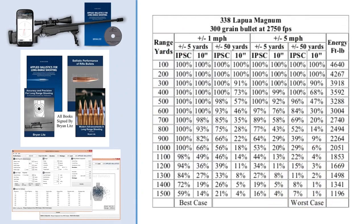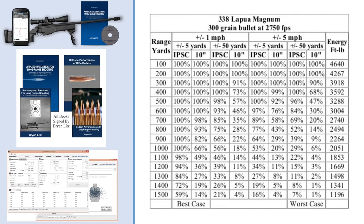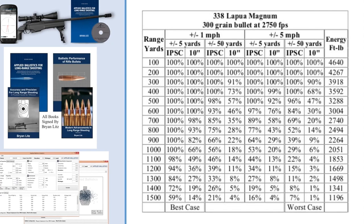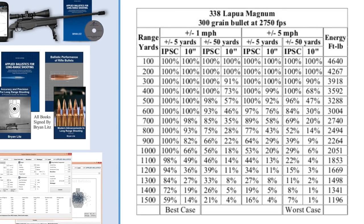Also, it's important to understand how sensitive our probability of hit is to the different variables. I encourage you to read Brian Litz's books, and I'm using the Applied Ballistics Analytics software to come up with all these numbers. You can see an excerpt from one of his books. This is the 338 Lapua Magnum. You see the range in yards, and then how the different hit probabilities for an IPSC target or a 10-inch circle are affected with a 1 mile per hour wind and with a precision of plus or minus 5 yards versus plus or minus 50 yards.